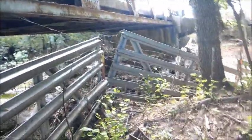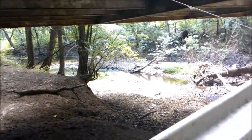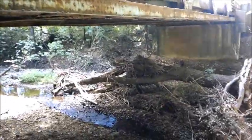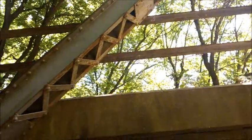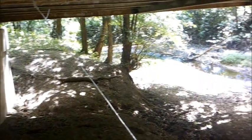That was so cool. I said, well, is it on private property? He said, yeah, but he said, I am the property owner. I thought, well, how cool is that? Now, this is actually the underside of the bridge. Let me kind of walk up here just a little bit. Okay, there we go. There again, there's the top. And then here's the underneath. Really cool.